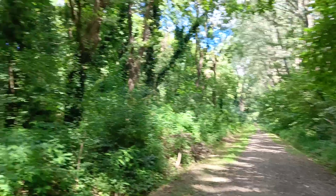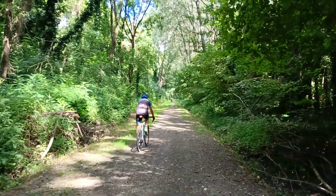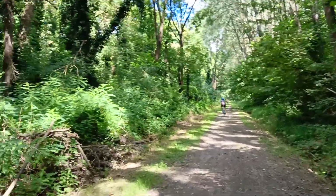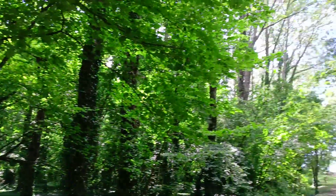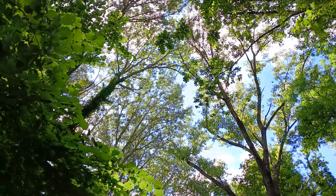It's probably impossible to come when it's very hot, but at the moment it's July, and it's hot, but it's reasonable for these areas. So I'm just going to say a little bit more about the vegetation here, because there's lots of hazel, but also probably the majority of trees are poplar. This would be a mixture of white and black poplar.